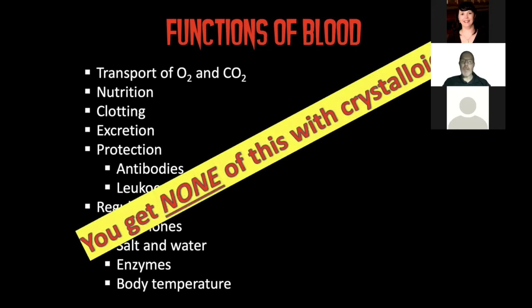None of this is provided to our patient when we give crystalloid. You get none of this. So the inherent functions of the blood, everything that it does for us, when we start dumping in a lot of crystalloid, we're essentially competing with the body's ability to preserve and maintain its own homeostasis, if you will.